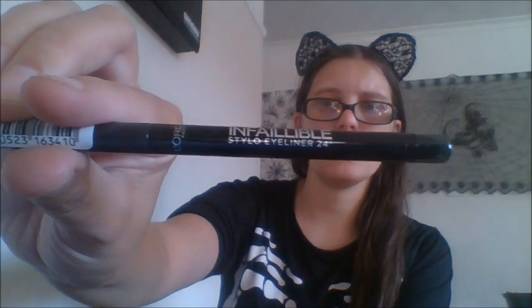Next item is from L'Oreal. I love L'Oreal products. This is Infallible Studio Eyeliner 24. We've got some eyeliner. It's waterproof, which is always good for girls because we spend apparently all our time crying and weeping in a corner somewhere. And it's in this black colour. Let's give it a try. It's just a normal black eyeliner from L'Oreal, which is pretty cool.